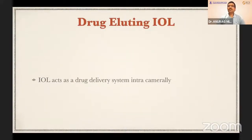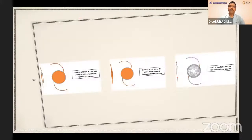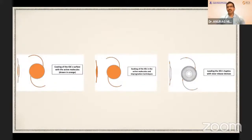The third concept is the drug eluting IOL, which essentially is a drug delivery system of the IOL when it's put into the bag, and the concept actually augments dropless cataract surgery. We have gone into needleless, we have gone into sutureless, we have gone into bladeless. Now it's time that we look at dropless cataract surgery.